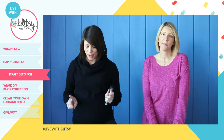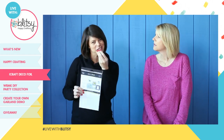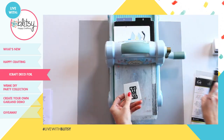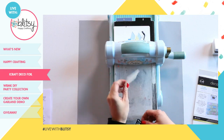The one that I'm showing you today is actually the foam adhesive. So it's kind of foam, the texture, I guess, kind of thicker. But what's great about it is you can use it with your punches and you can run it through your die machine. So what I'm going to do here is actually show you how easy this is. I already went ahead and you can see I've already cut down a lot of this. This is just a little L here, a little die. And then I have my foam adhesive.